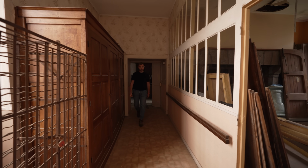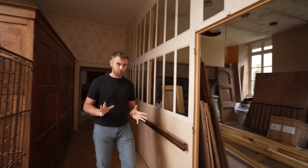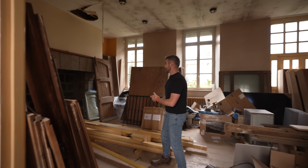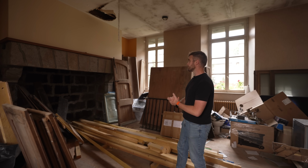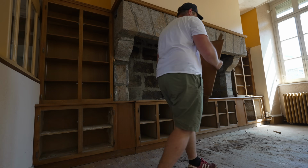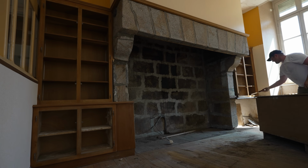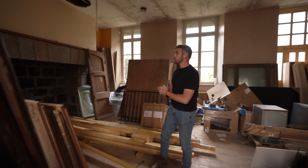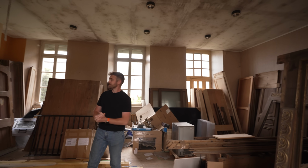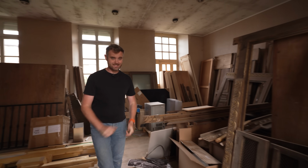So welcome to another interesting part of the convent. When we first bought this place, you couldn't actually see the fireplace in this room, and it had a bookcase built into it. When we first got the keys, I pulled the library bookcase out and exposed the beautiful fireplace. So this room shouldn't be too hard to renovate, it just needs stripping back to bare bones and starting again. But yeah, it's really nice. Let's continue.